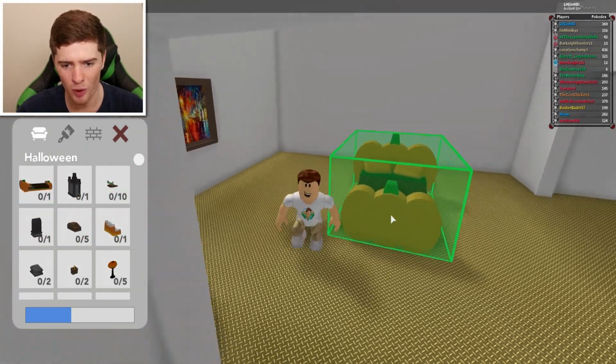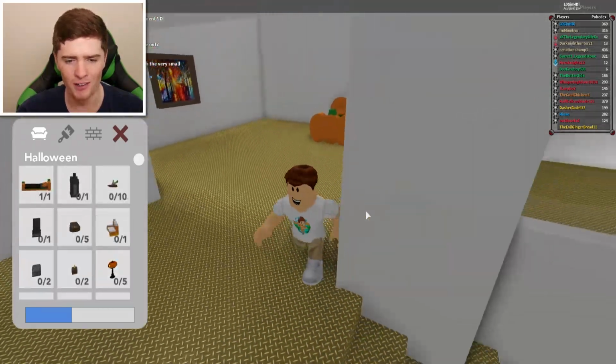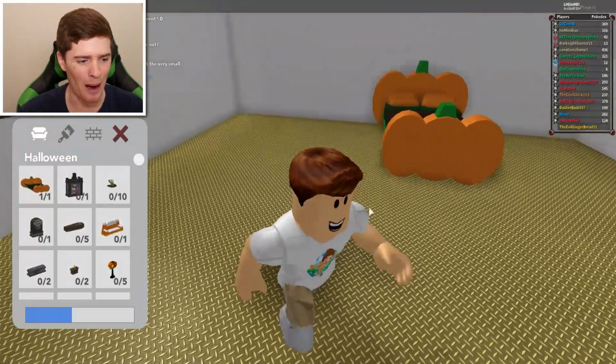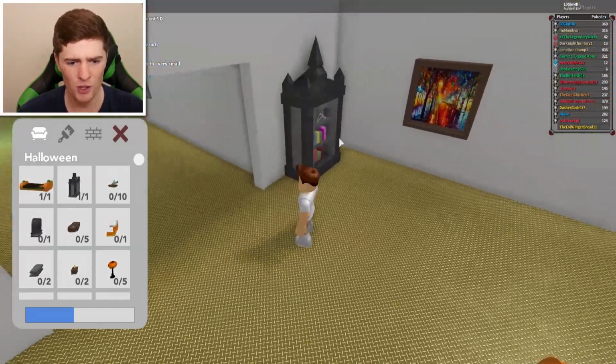Okay, so let's put the bed right in the center, I reckon. Let's put it right there. Yeah, oh, it actually looks like a very cool bed. It's kind of spooky. Is there pumpkin pillows as well? Oh, that'd smell like pumpkin. Oh, actually, the bookshelf. That looks cool. Let's rotate that. Yeah, that fits quite well there.